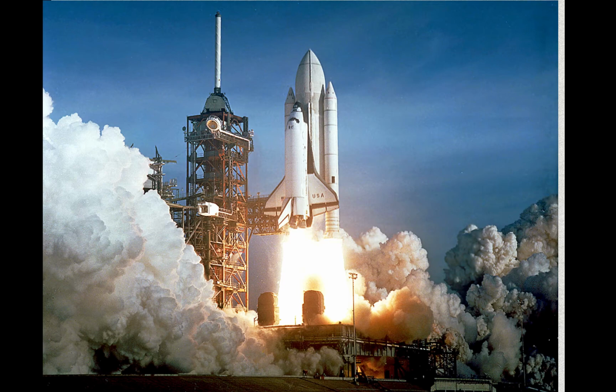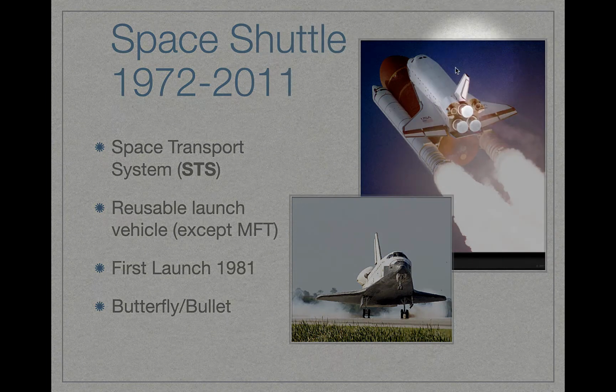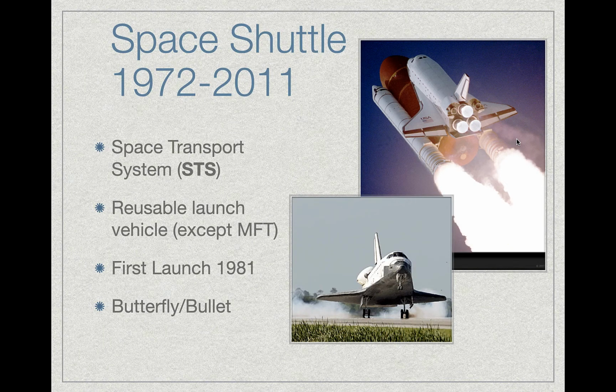So everything, this was the cool thing, everything was reusable except that MFT. One of the engineers described it to me. He said it was like a bullet and a butterfly. It was the same stability as strapping a butterfly and a bullet and having the butterfly survive. You've got this very fragile aircraft, the orbiter, which is technically the orbiter is just this. The whole thing is called the space shuttle. And the orbiter is sitting on the side of a rocket being blasted into space. So, not the most stable configuration.